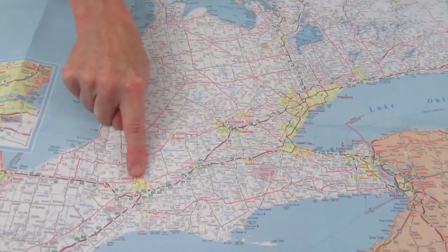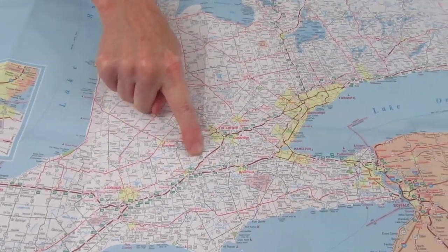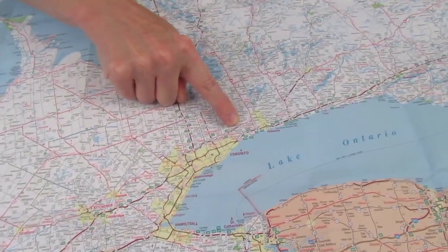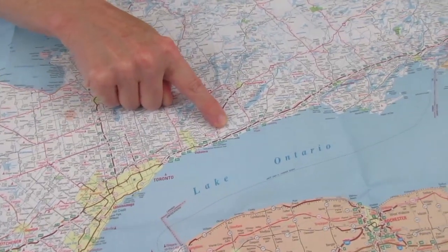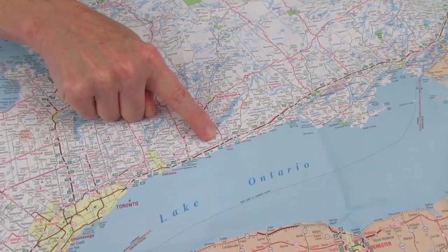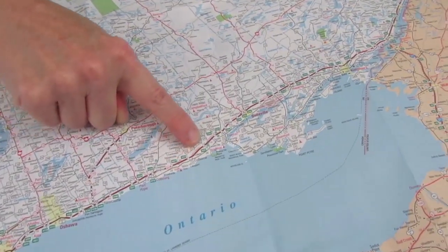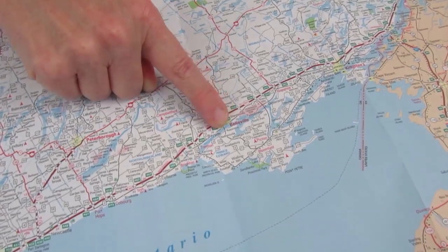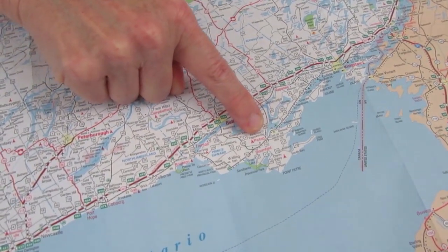So here we are in London, and we drive all the way across. We go all that way. It's quite far actually, and then there's Toronto past there. See Lake Ontario there, and we go past Toronto, and then we go along to Belleville. Belleville's there, see, and then you go down from Belleville about a half an hour to Picton. And there's Picton right there.